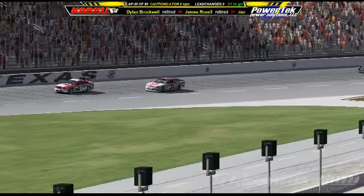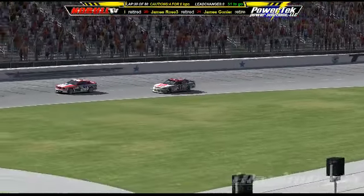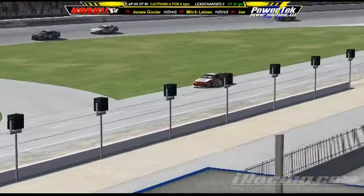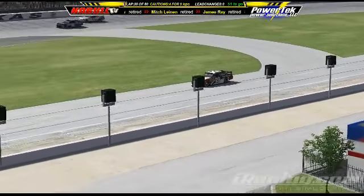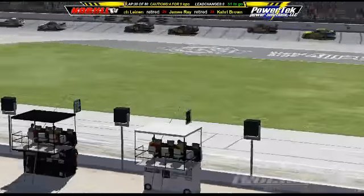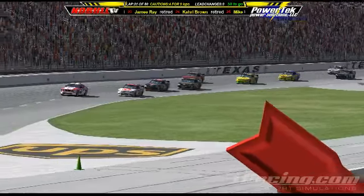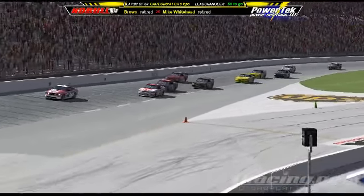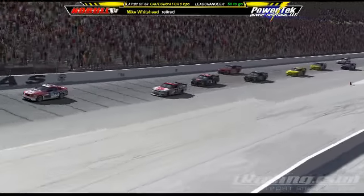Ben Nile. Ooh, everybody moved up except Ben Nile. The 29. He's going to lose a lot here. He's on pit road almost by himself. As Chuck Sweet will follow him down, as well as... that is something we didn't want to see.